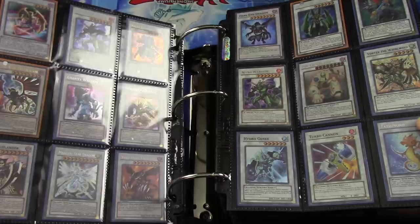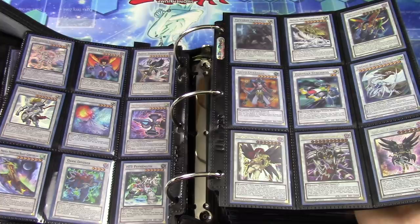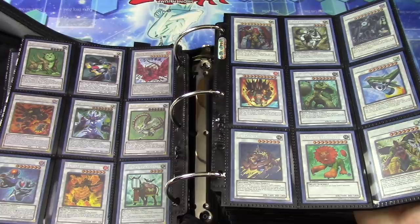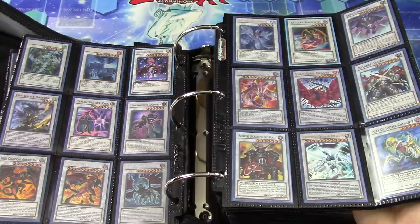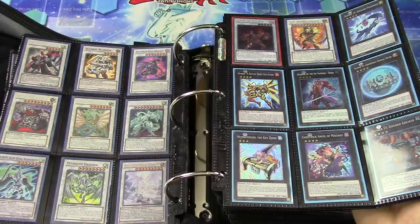Wow. Yeah, there's a lot of foils in here. Oh my gosh. There's Naturia Barkion, Archetype Magician, Black Rose, Naturia Beast, Formula Synchron. Nice pool of cards. Chevalier de Fleur, another Black Rose. Shooting Quasar Dragon. And more beautiful cards. Wow.